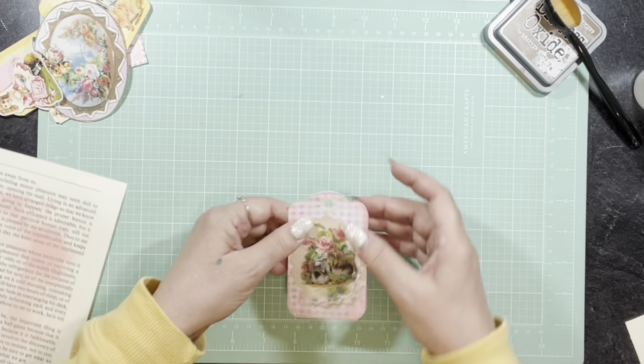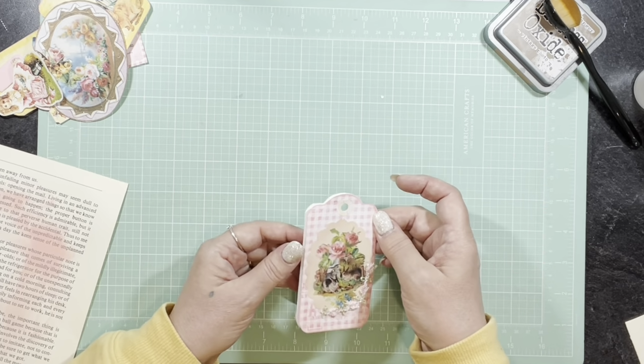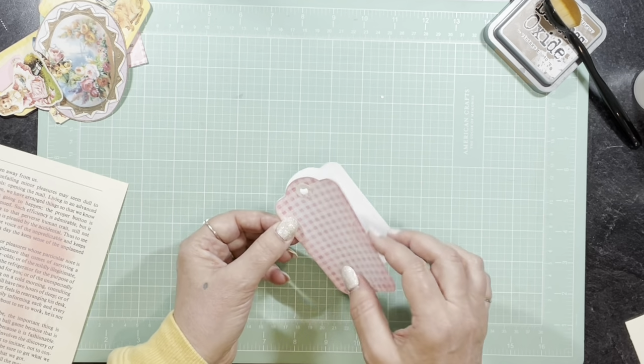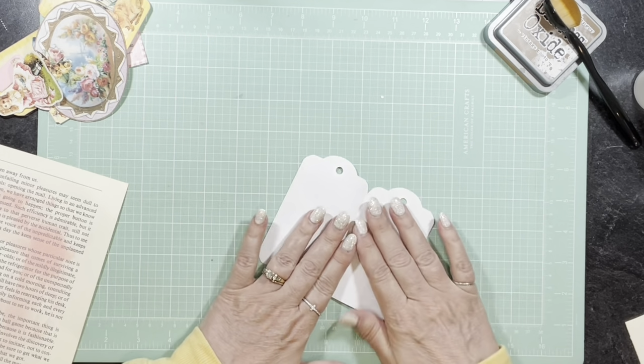All right, and this tag, I think I am going to have it open at the bottom and I'll slide something up in that way. So I'm going to go ahead and glue the top part closed.